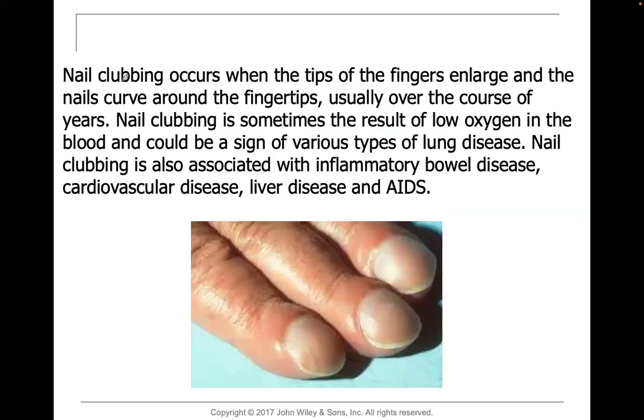Here's another picture of clubbing, nail clubbing. You can see how thick it is around the cuticle and how it kind of bows downward. Everything's thick, thick, thick, large and thick. So we typically see this with low oxygen levels. So we see that with lung disease. And we'll also see it with inflammatory bowel disease. We'll see it with AIDS as well, and some cardiovascular issues.